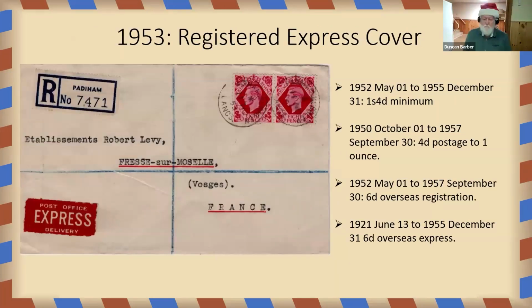Another registered express cover, 1953. This is probably using up the eight penny George VI definitives, because if I recall correctly, the 8 penny Elizabeths had been issued by that time. So we see postage plus registration plus express. And you see from the calculation that the express rate was the most stable. It lasted for 34 years.